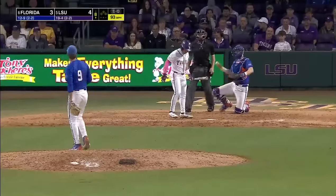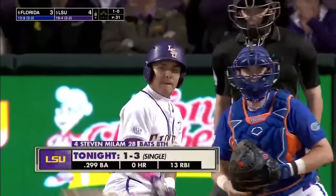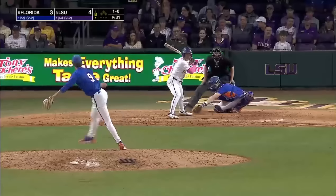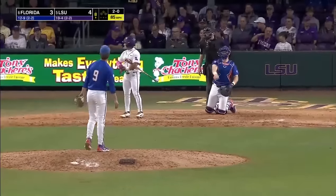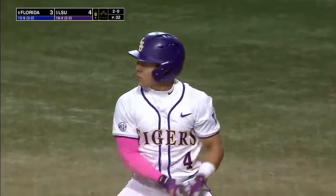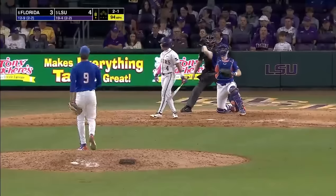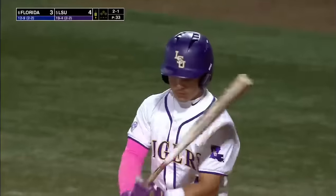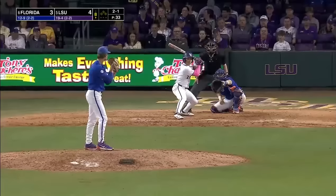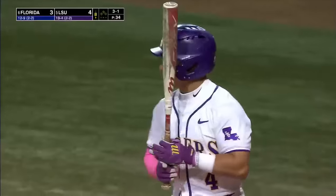Here we go. Stephen Milam at the plate. LSU protecting a tenuous one-run lead. Yeah, LSU would love an insurance run here. And Ben, it'll be 8-9-1 in the order for the Gators in the ninth. It's 8-9-1 for the Tigers in the eighth. Milam takes a strike. Steven is 1-for-3. He lined out, he singled, and he struck out. And he's ahead in the count, 3-1.